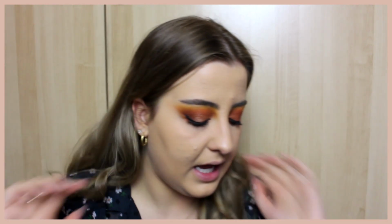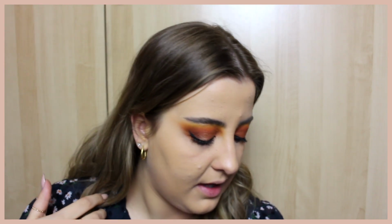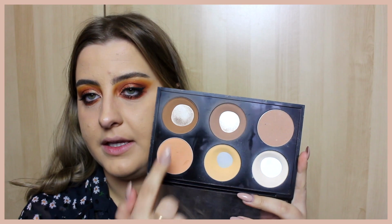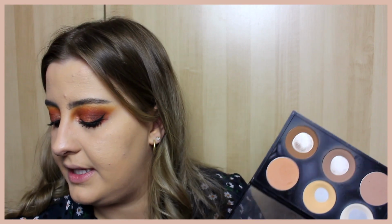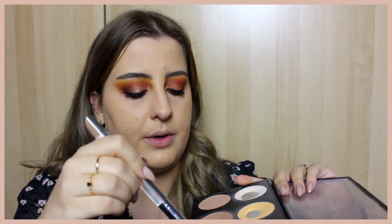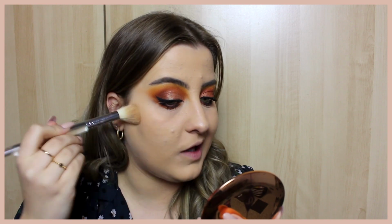So now that my eyes are pretty much done, I'm going to finish my skin. So first I'm going to use my contouring palette by MAC. I'm going to take those two shades with this quite thin fluffy brush. So I just take them both. And I'm going to start shaping my face.